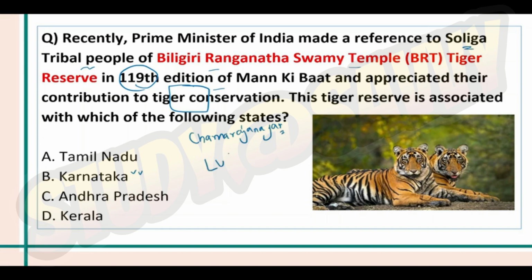Okay, now talking about Shri Biligiri Ranganath Swami Temple, it is associated with Lord Ranganath or Lord Venkatesh, which is situated on the highest peak of Biligiri Ranga Hills. Now, this hill belongs to Chamarajanagar district of Karnataka.